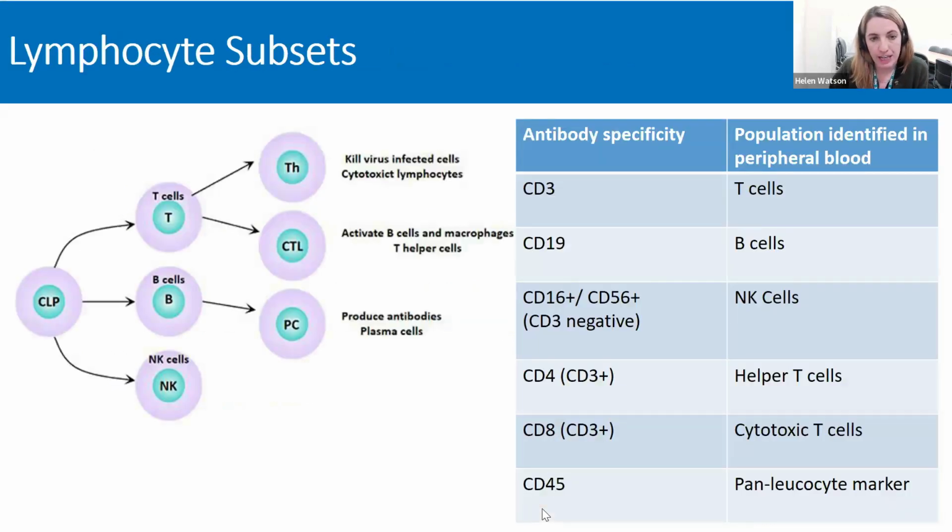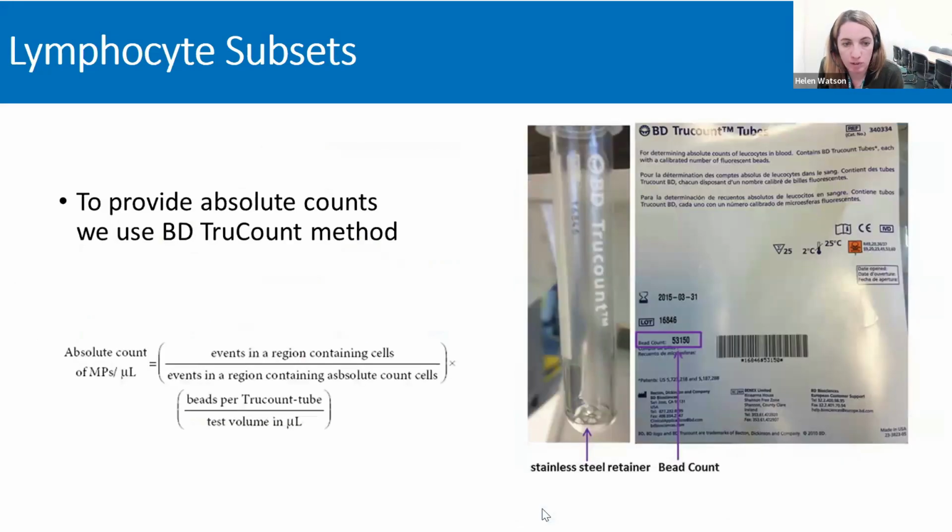So the basic lymphocyte subsets that I would imagine is common practice include CD45, which is the pan-leukocyte marker. Lymphocytes are typically bright for CD45, so it helps for gating. And then they're differentiated into T cells, B cells, and NK cells based on the expression of CD3, CD19, and CD16 and 56. The CD3 positive T cells are then further split into CD4 helper T cells and CD8 cytotoxic T cells. And that's a basic lymphocyte subset panel.